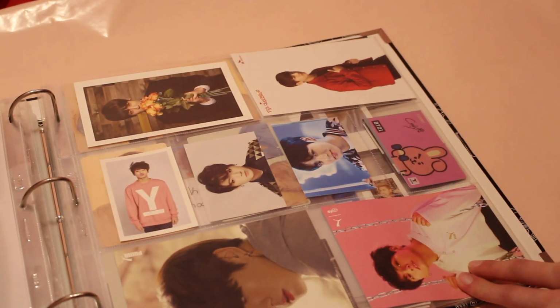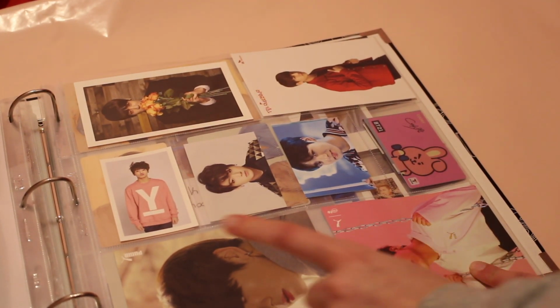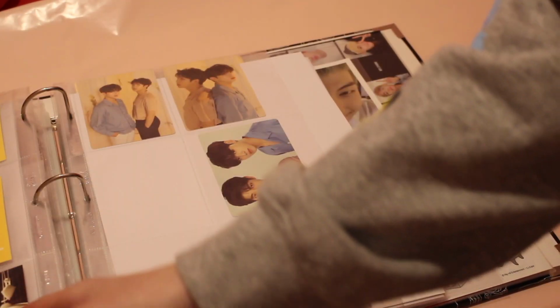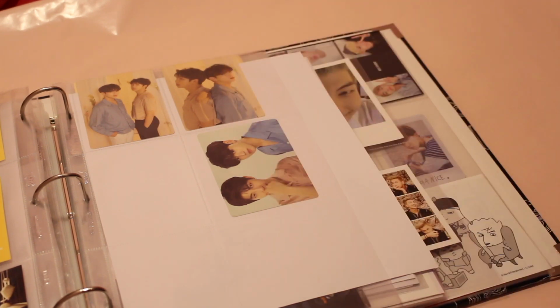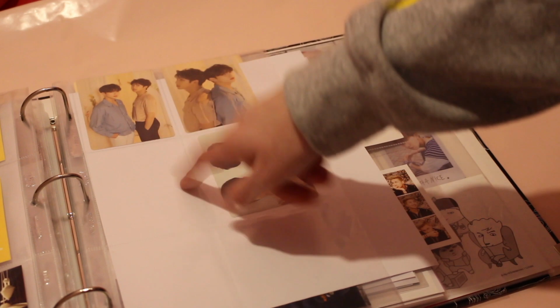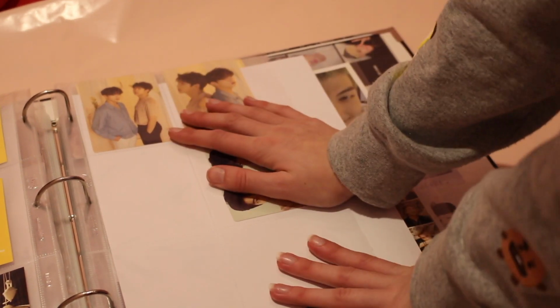Puma Court and Puma Turin. I have the entire set of Turin, but not a Court. To separate Jungkook and RM, I use the group cards from the Love Yourself tour. I believe there's 4 in this unit, and I do have the other one coming in the mail, so hopefully I'll have that entire set.